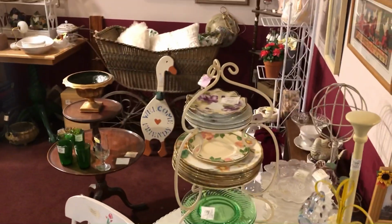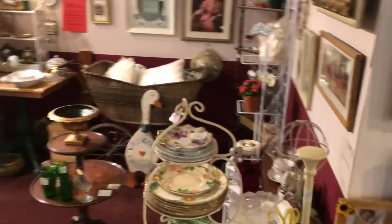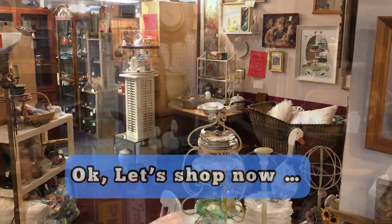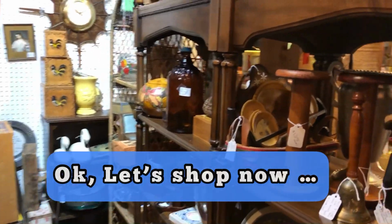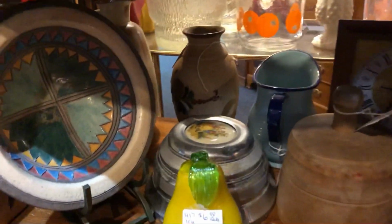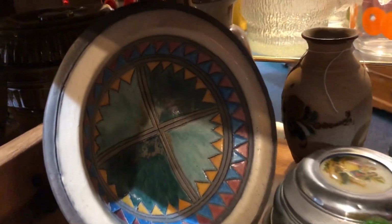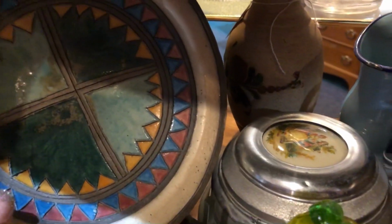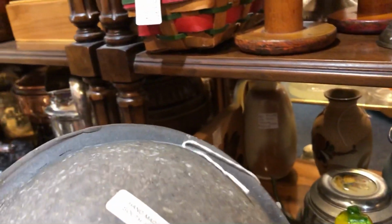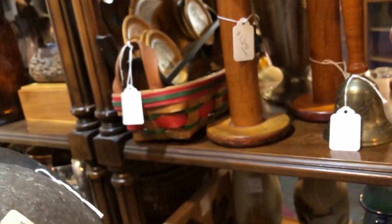I'm going to look through her stuff real well. We're going to shop while we're here. But I'm going to take a little break. I just want to stand here and look at my new booth. Just popping into my favorites. My favorite booths where you can usually get something cool at a good price. Made in South Africa. $14.95.